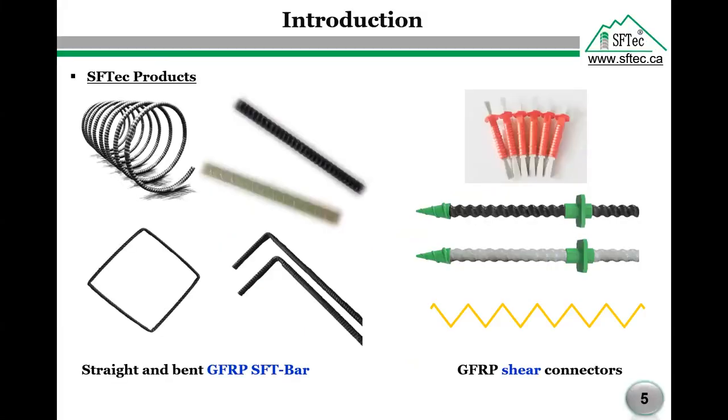Regarding our products, we focus on glass fiber reinforced bars, but we also do different types and shapes. We have bent bars, spirals, squares, everything you need. Also, as you can see on the right side of the screen, we are focusing also on FRP connectors for sandwich panels. Those are shear connectors, and they are getting a lot of attention from precasters in North America.